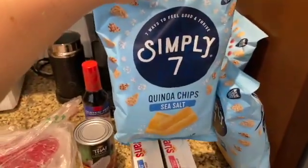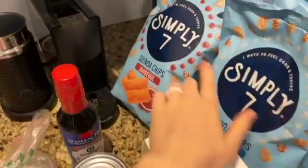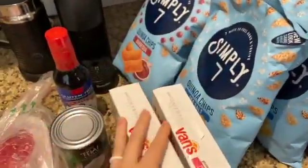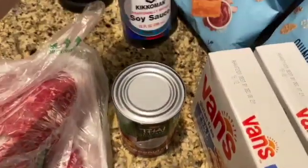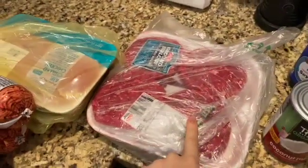Dylan likes to take them with his lunch every day. We get the sea salt and the barbecue. They're really great quinoa chips. We have Vans bars on hand all the time. Coconut milk, a great alternative for heavy cream or anything in recipes. Gluten-free soy sauce. We're doing burgers this week.